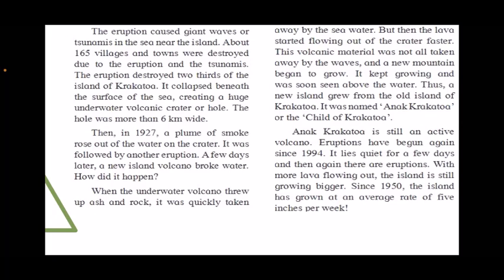It collapsed beneath the surface of the sea, creating a huge underwater volcanic crater or hole. The hole was more than 6 kilometers wide. Then in 1927, a plume of smoke rose out of the water on the crater. It was followed by another eruption. A few days later, a new island volcano broke water.